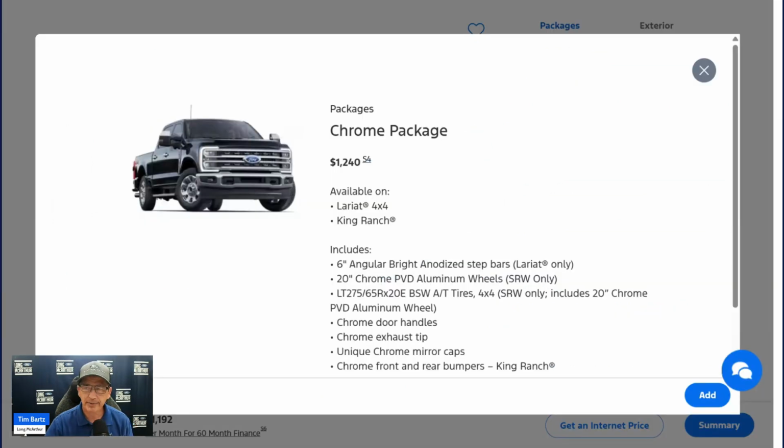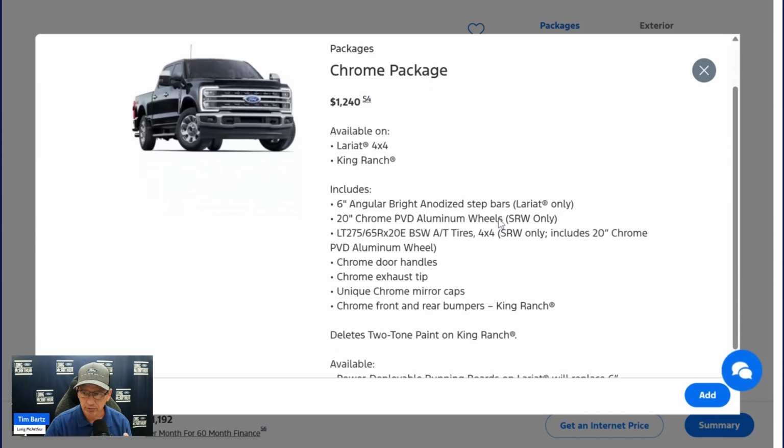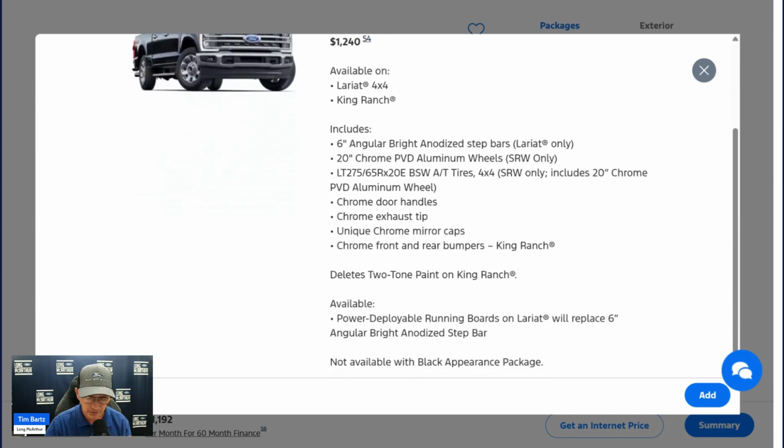All right, let's talk about the Chrome package. This package is the same as it was last year, $1,240 for that package. And this is available on your Lariat 4x4 and your King Ranches. King Ranches only come in 4x4. So that's how that's going to work. So that is available on those two trim levels there, and not available with the black appearance package. Kind of makes sense, right?